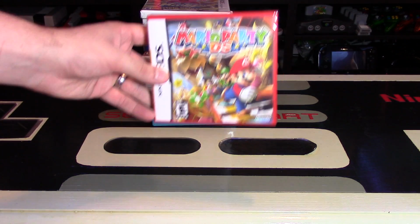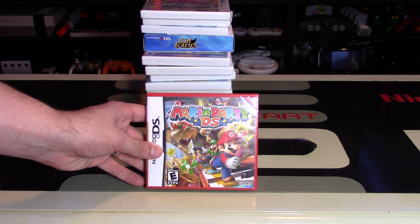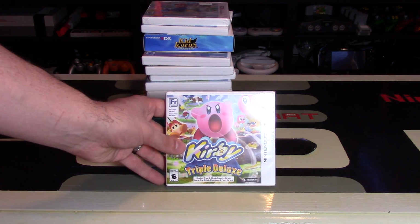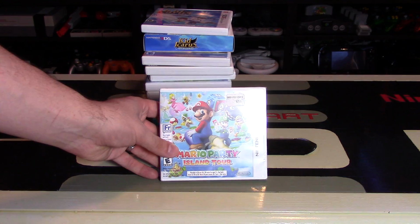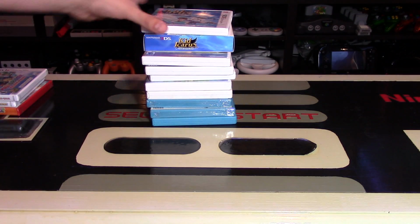So I was able to pick up another copy of Mario Party DS on sale for $5, so I thought I'd get it sealed and add it to my collection and keep it sealed. I did get Kirby Triple Deluxe a few months ago, actually. Haven't played that one quite yet. Mario Party Island Tour I picked up at the same time. I think a store had buy one, get one half off or something like that.